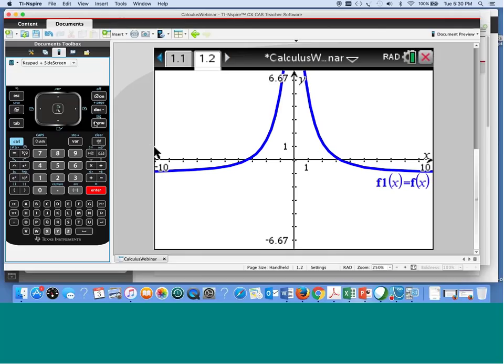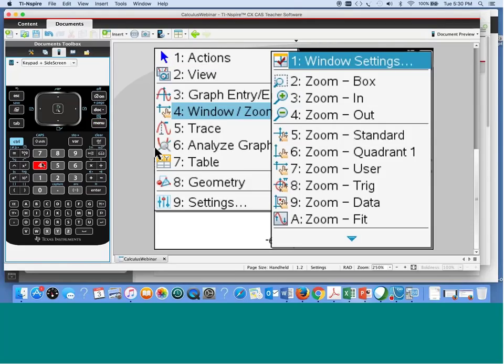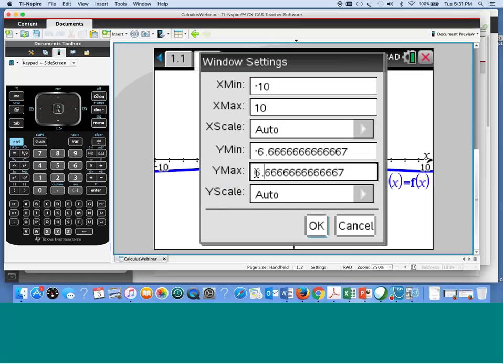We can do this through the menu, or we could click on the Y max on the screen. Students have preferences of what they like to do, and I would think at this point in their course of using TI technology, they've adopted their favorite. So let's go to Window Settings and change our Y max to 15. Now we won't have a proportional window anymore, but that's okay.